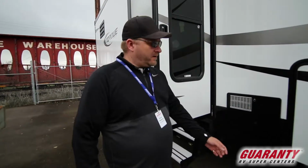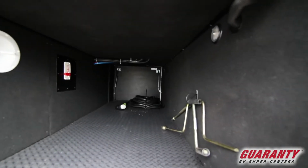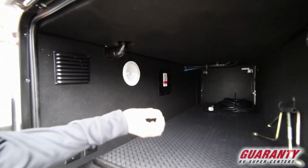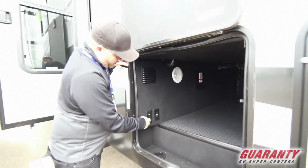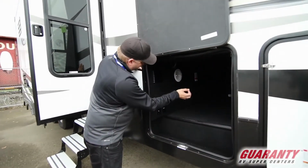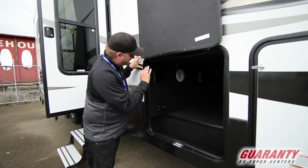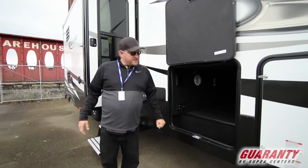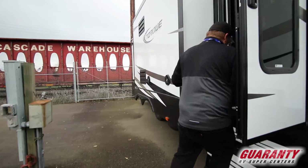If you notice right here, you have nice big bays with the magnets that hold the doors up. Inside, a couple things that are really nice to have, and that's access in and through, and you can run your cords and hoses and everything up through here. You got your cables that run up through the coach, and you got a battery disconnect switch, and you got everything that you need to keep everything warm in here. Part of your 4-season packaging. It is solar prepped as well. Come on inside. Outside stereo.